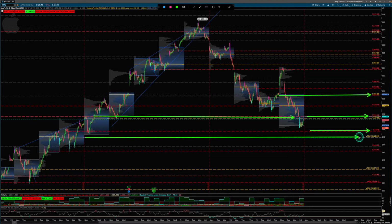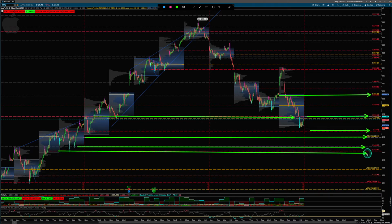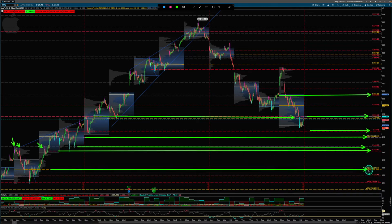You've got the weekly POC, 145.93. And then here are two levels I really want to note, 143 and 142. We bounced here and we bounced here. Definitely two levels to note, because this previous bounce, where we bounced right here, was also resistance. Overshoot, but we bounced.